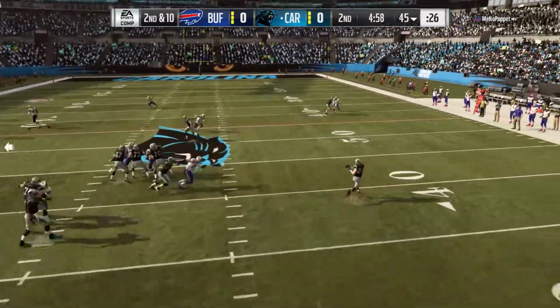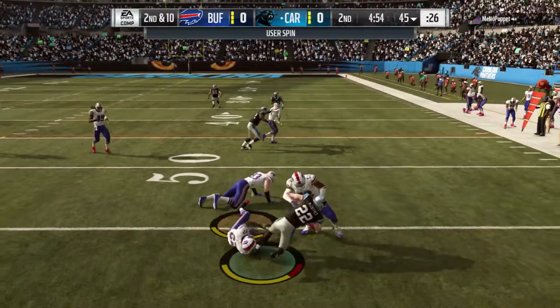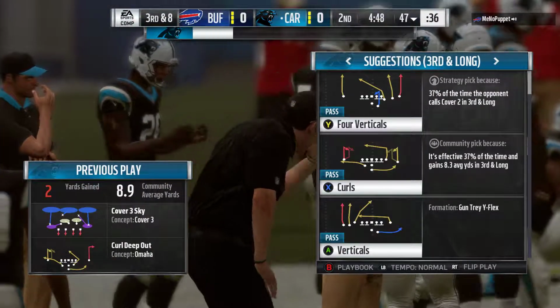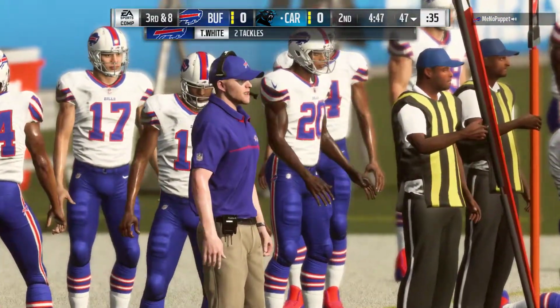Here's Newton now on second down. He'll drop it off to McCaffrey. Good cover defensively as they get to him just beyond the 45 after the juke. They'll get a couple yards on that one, and they're going to have a third down.